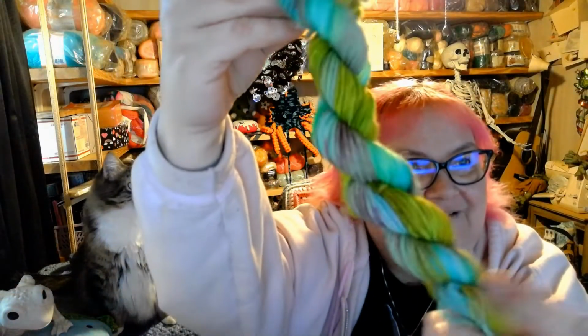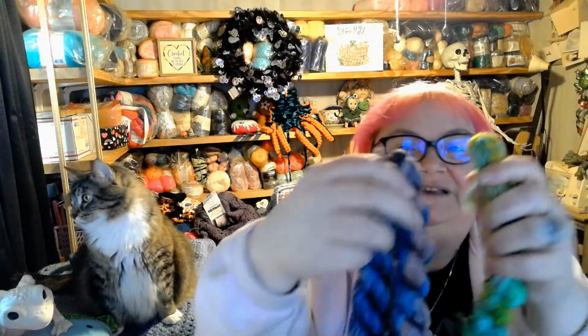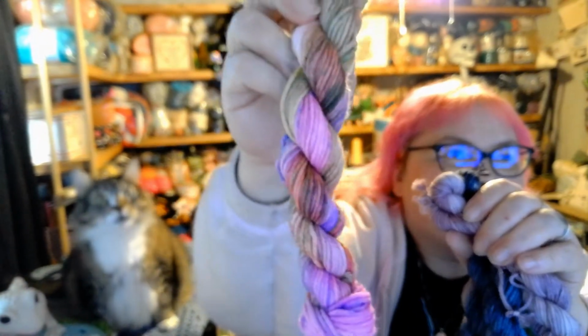Just so excited. Ooh, I like that. I like the green on green. Look at that. That's beautiful. So let's go back through in no particular order. Blue and brown and the blue. Look at the purple and the purple mixed together. Look at that, it's got some orange in it. And another. Look at the blue with the white.